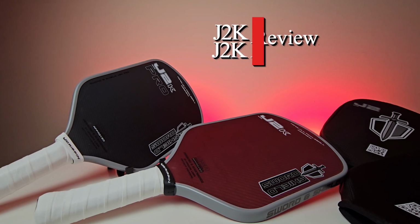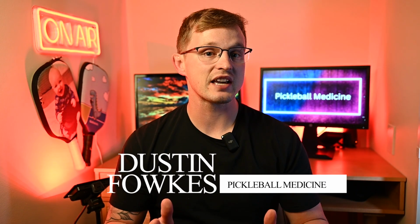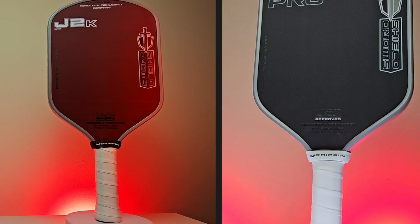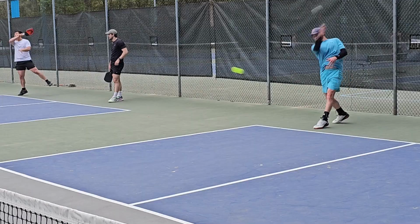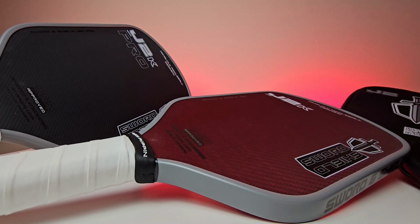I can guarantee you now that these two paddles, the J2K and the J2K Pro, are going to be on every reviewer's shortlist for the best Kevlar paddles of the year. Honolulu Pickleball is renowned for making paddles with huge sweet spots, and the J2K and J2K Pro are no different. With huge sweet spots, low swing weights, and high spin rates, these paddles are going to meet the needs of a lot of players.